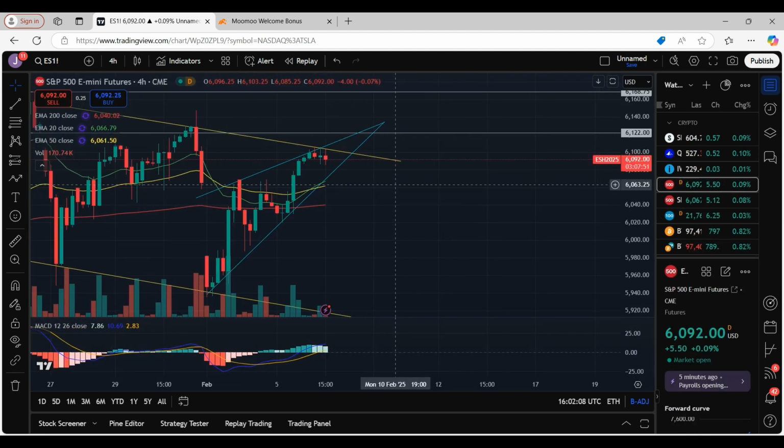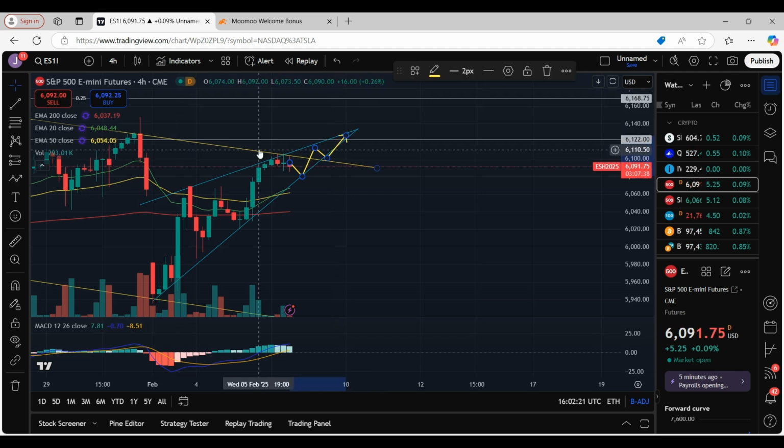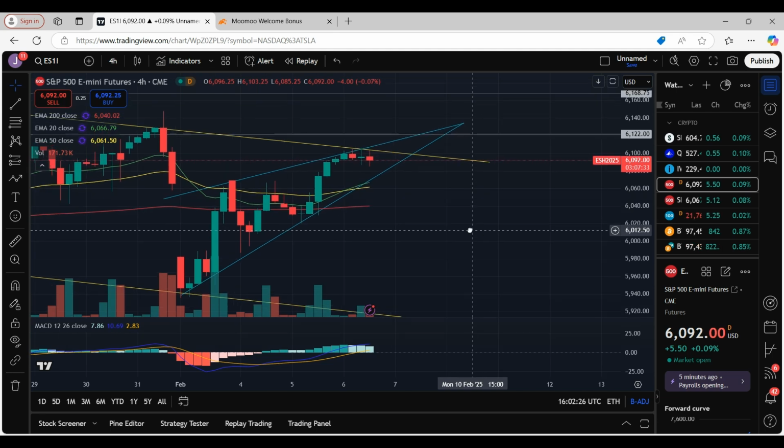For ES, same thing. We're getting a small rejection. I would say that we're kind of like respecting this rising wedge still. We could retest like 6,080 or so before it tries to bounce and continue this uptrend like this. We haven't lost our blue trend line of support. We haven't lost support yet on ES. So it's still bullish for the short term, okay?